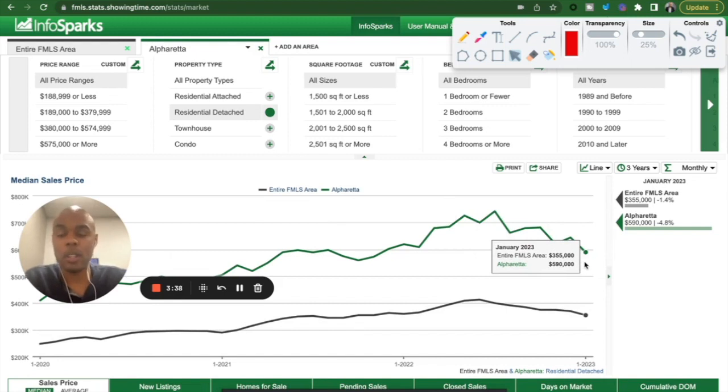This is InfoSpark. This pulls from the FMLS, which is the largest MLS in Georgia. So the best reference, as of this month in January 2023, the median sales price is $590,000 in Alpharetta, Georgia.